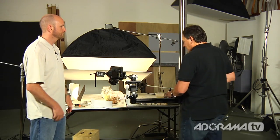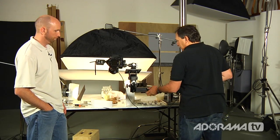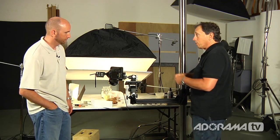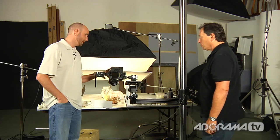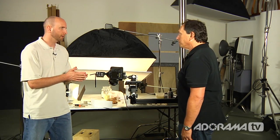But the beauty of this is that I can raise and lower the camera instead of tripod legs. This is on wheels that are lockable, so I can move the camera anywhere I want. With a tripod, I'd be going crazy. This is a Gitzo head, it looks like. It's a ball head. And then you're using a 24-105 macro lens, which is really, really nice. Exactly.